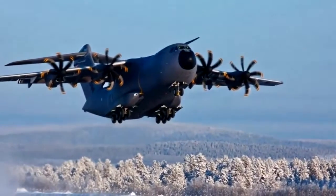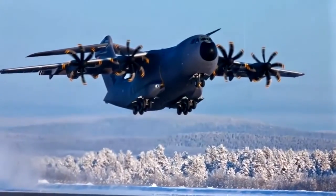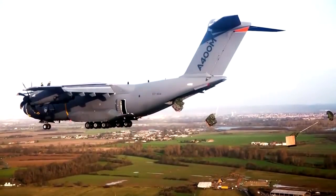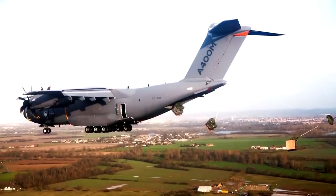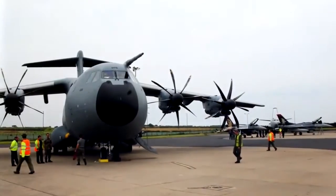The cargo hold can take 9 standard military pallets. 2 more can be loaded on the rear ramp. Simultaneously 54 troops can be seated in the side seats. This aircraft can drop simultaneously paratroops and cargo.